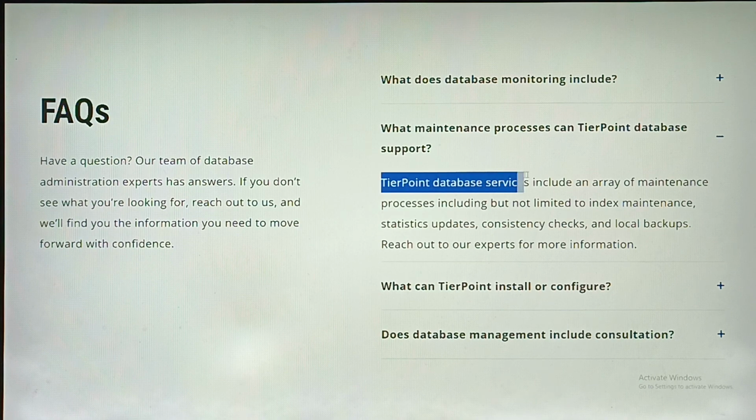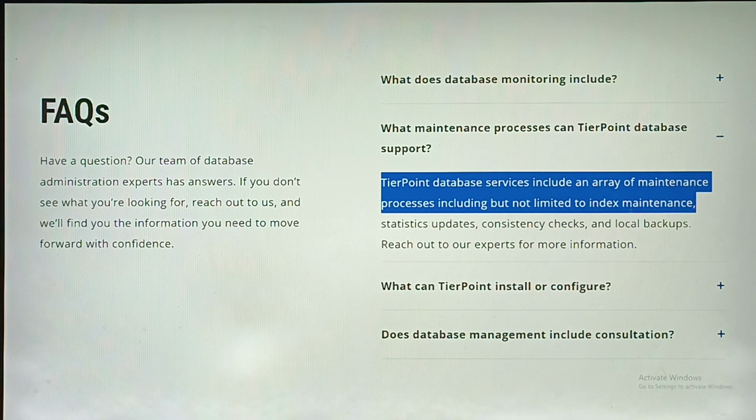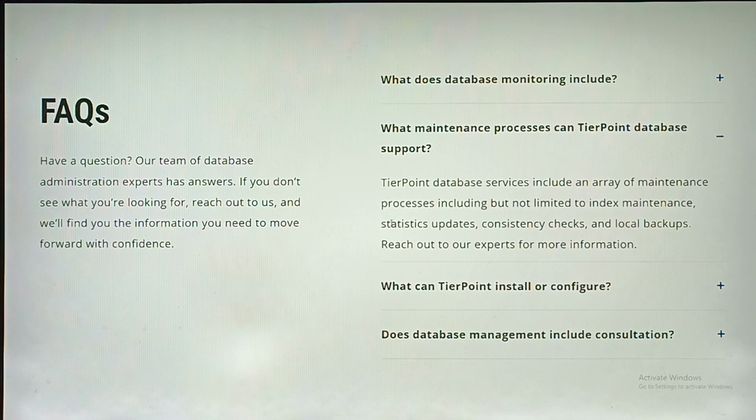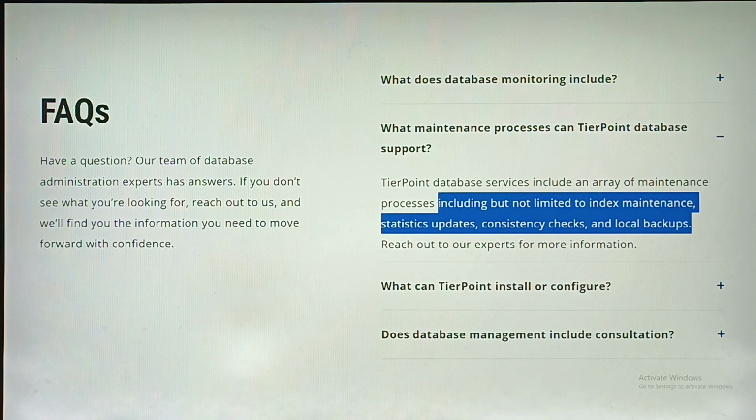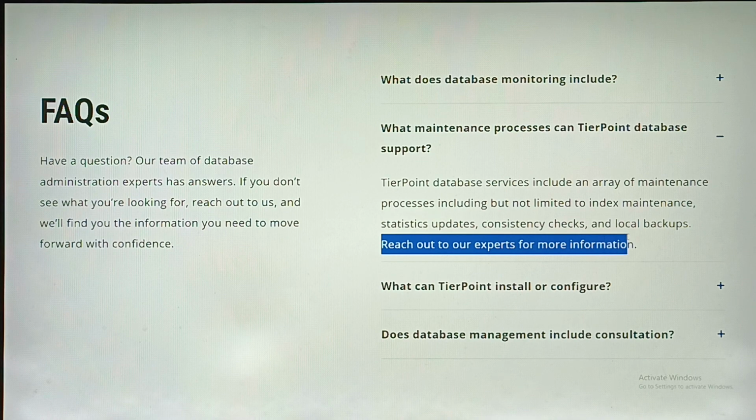TierPoint database services include an array of maintenance processes, including but not limited to index maintenance, statistic updates, consistency checks, and local backups. Reach out to our experts for more information.